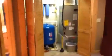And back over in this back closet, we have the utilities, air handler inside, and pressure tank for the well, and hot water heater. And over here beneath the stairs, we have additional space. Pretty good storage space under the stairs, which is nice use of space. And that's it for our basement.